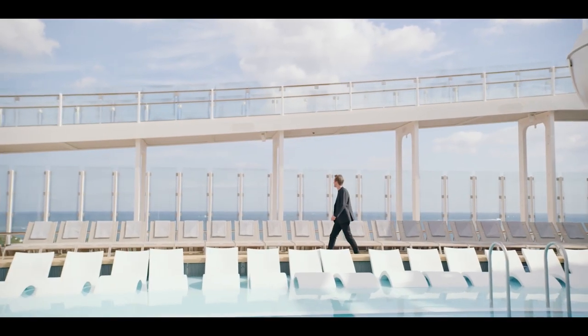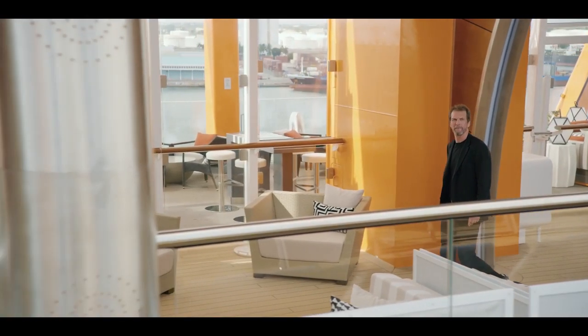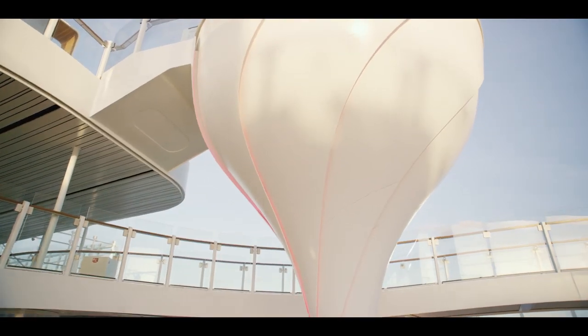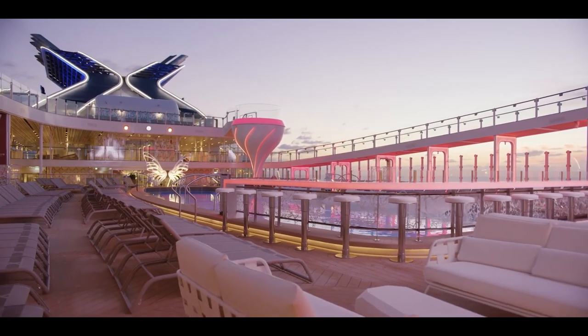It's always difficult if you have a whole group of designers designing a ship. When you walk around Edge, there's a lot of different styles, but somehow the overall feeling of Edge comes through. And that, for me, is a really difficult thing to achieve.